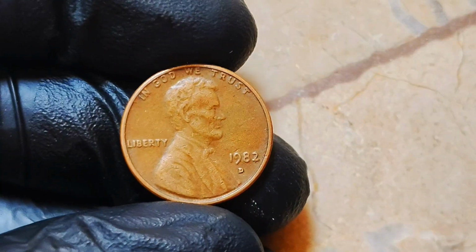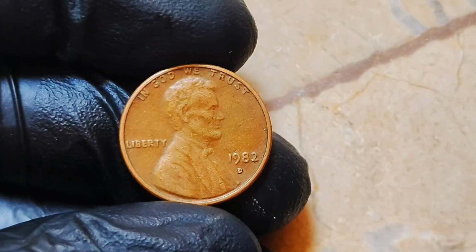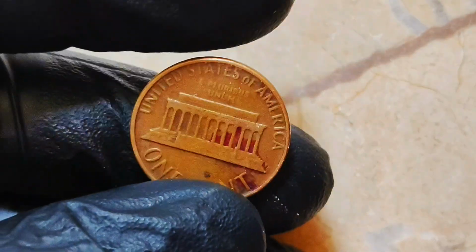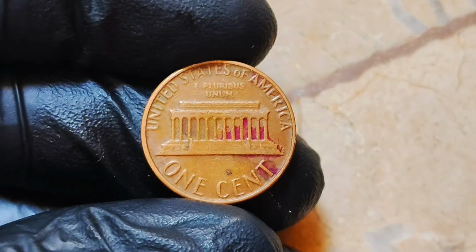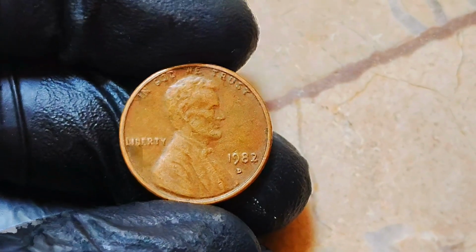This coin almost ended up in a pocket full of loose change, yet it sold for more than $1 million. Imagine holding a penny in your hand that looks so ordinary, you'd barely give it a second thought. But hidden in plain sight, a tiny D mint mark under the year 1982 turned this common coin into one of the rarest treasures in U.S. history, and here's the shocking truth: collectors are hunting day and night for this penny.